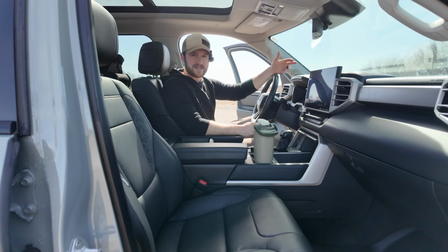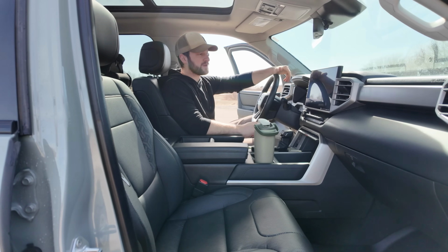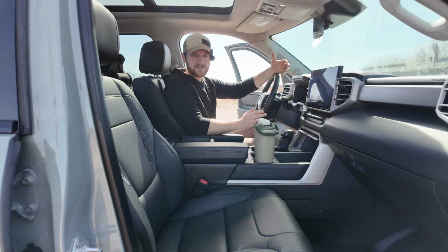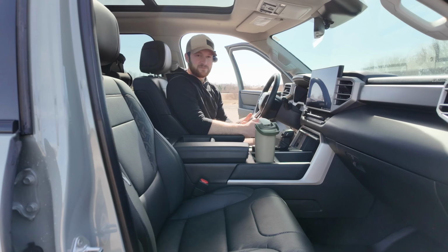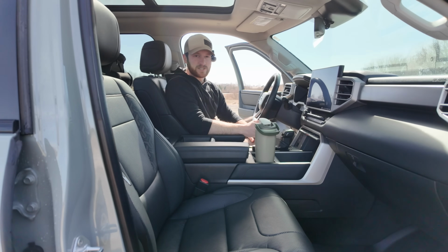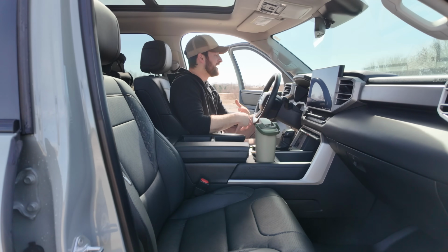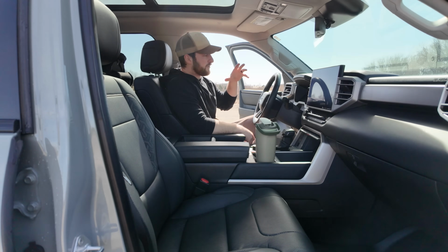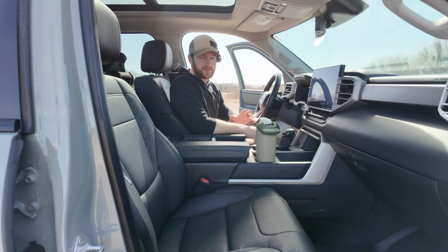Obviously, one of the main things on the redesign of this new generation Tundra versus the previous is all the added technology you get in this truck. Now, in the Gen 2 Tundra, we can all agree that they were falling kind of behind on the technology compared to competition, so they were well due in 2022 for this complete redesign and upgraded technology. Now, in my package here, I have pretty much every piece of tech you can get because it is that maxed out limited trim, like I've said.